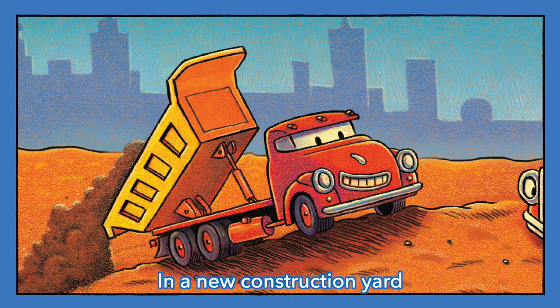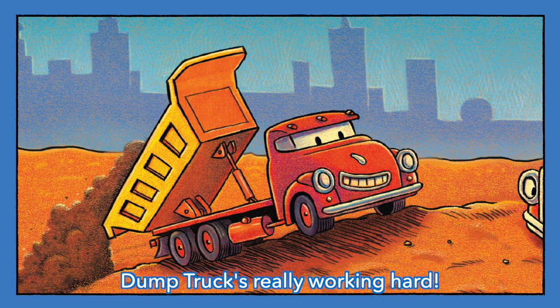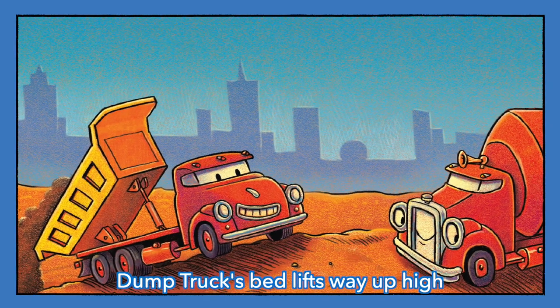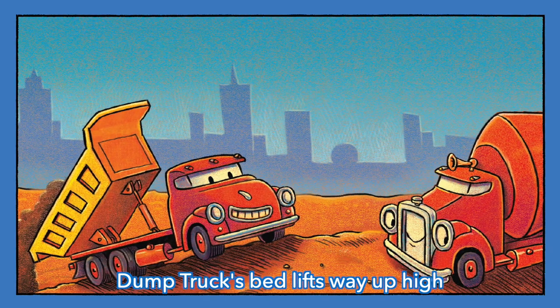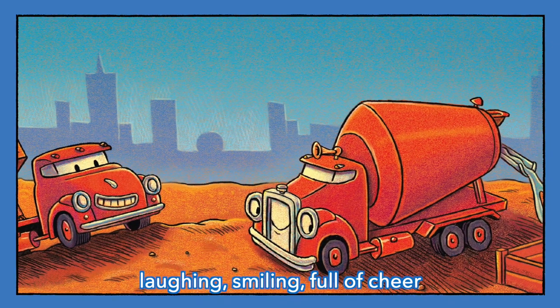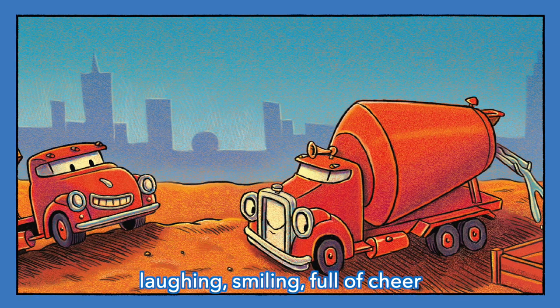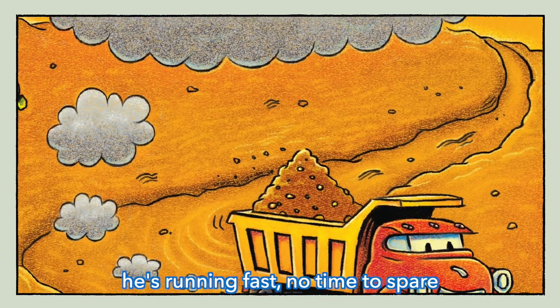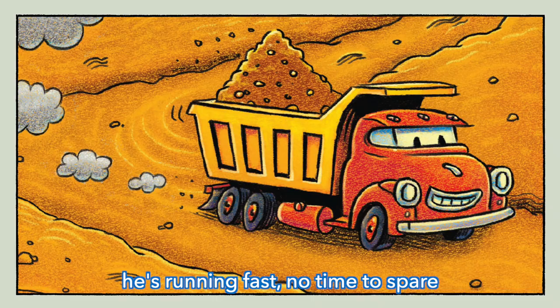In a new construction yard, dump truck's really working hard. Underneath a bright blue sky, dump truck's bed lifts way up high. Cement mixer is working near, laughing, smiling, full of cheer. Dump truck's gray smoke fills the air. He's running fast, no time to spare.